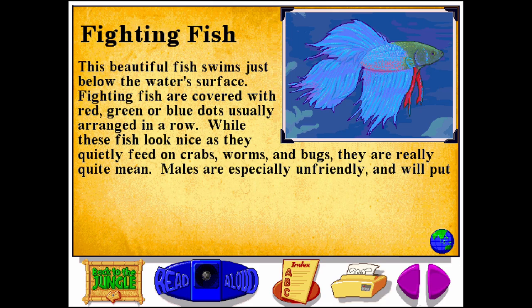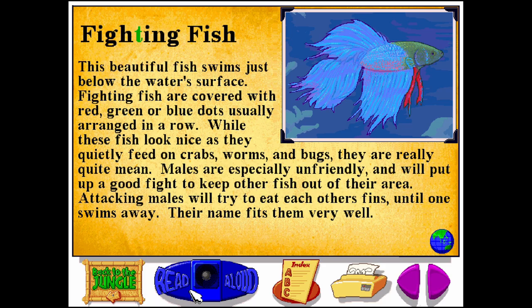Fighting fish. F-I-G-H-T-I-N-G-F-I-S-H. This beautiful fish swims just below the water's surface. Fighting fish are covered with red, green, or blue dots, usually arranged in a row. While these fish look nice as they quietly feed on crabs, worms, and bugs, they are really quite mean.